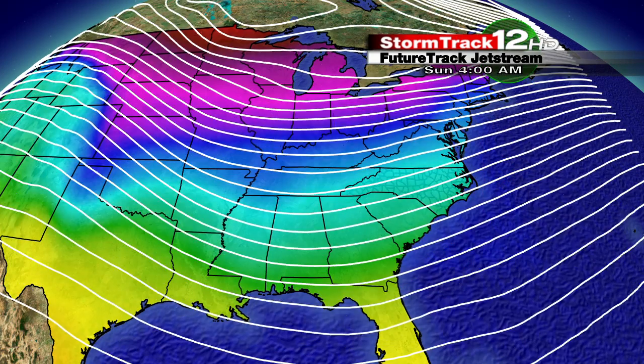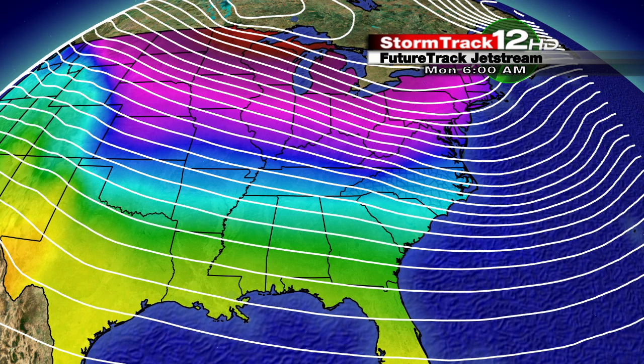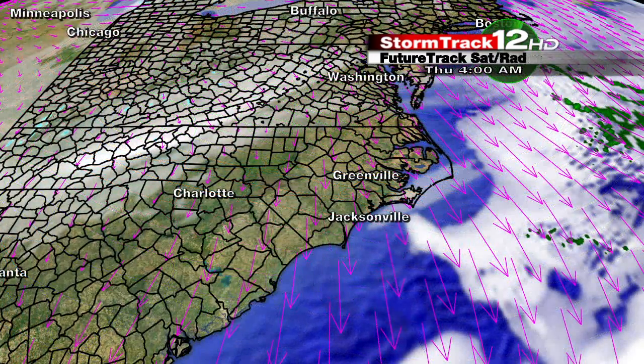Cold air stays bottled up across the northern plains, but you'll notice as we do go into early next week, it at least gets shoved southbound here. Heights do lower a little bit, and as a result, we're going to be watching for a potential of a storm coming our way Tuesday or Wednesday and kind of see how that plays out.